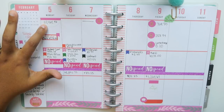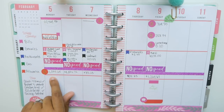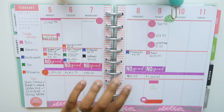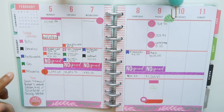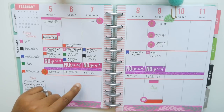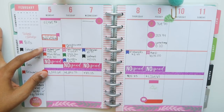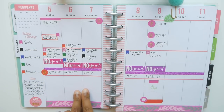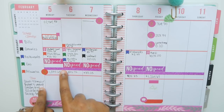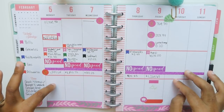So this starting balance minus student loan, minus my husband's allowance, minus Amazon Prime gave us an ending balance of $1,344.68. I did mark no spends there. What I think I'm going to do in the weeks following, because I've already set up next week, is leave this entire section for expense tracking, and then use this for no spend tracking. So I'll take a piece of washi, like this washi, and move it down here and separate that so I can track my personal no spend days.